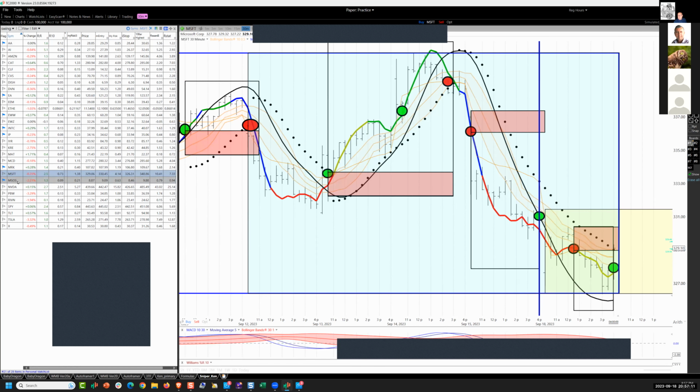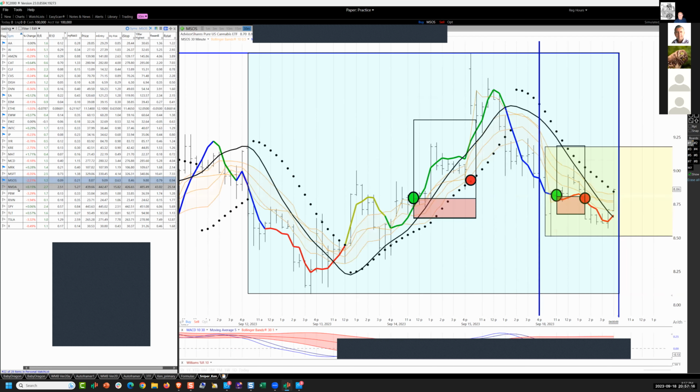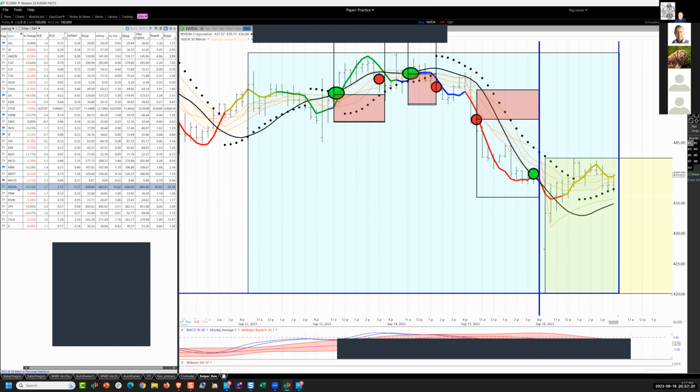Microsoft took the intraday Kata 2 for a fraction. Marijuana tried a 1, 2, 3 long but scratched. Nvidia, no trade. I missed the morning hook.